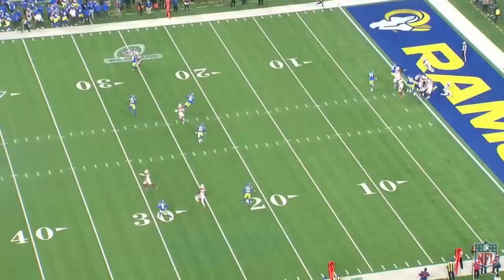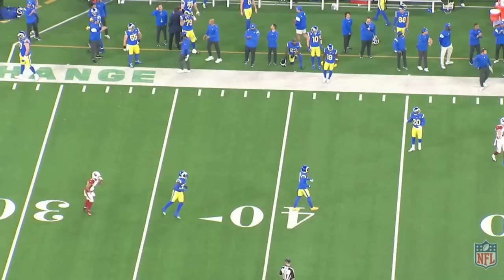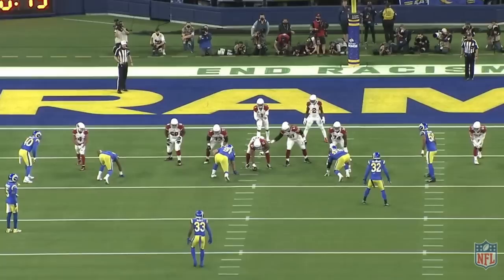Get out of there. He lets that thing go from just over the goal line. And it is really close to being a special play. Really special play that probably catapults them back into this game. So again, you can see how close it is, but it really doesn't matter.